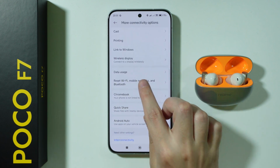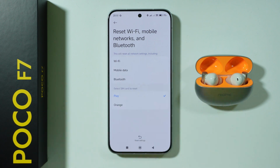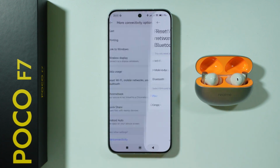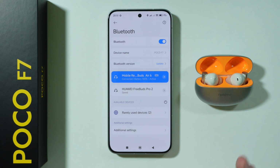Besides that, over here we have reset Wi-Fi, mobile networks, and Bluetooth, and unfortunately we cannot separate these three things. So if you decide to actually reset the Bluetooth, you will also reset these two things as well. So remember to reconnect to your Wi-Fi networks and check mobile data settings afterwards. If you decide to reset settings, this option is actually pretty good for solving issues. This allows you to reset pretty much everything that is related to Bluetooth, and of course these two other things as well. So you can give it a try. Besides that, if you don't want to do that right now, you can reset as the last step, as the last option, if nothing else helps.